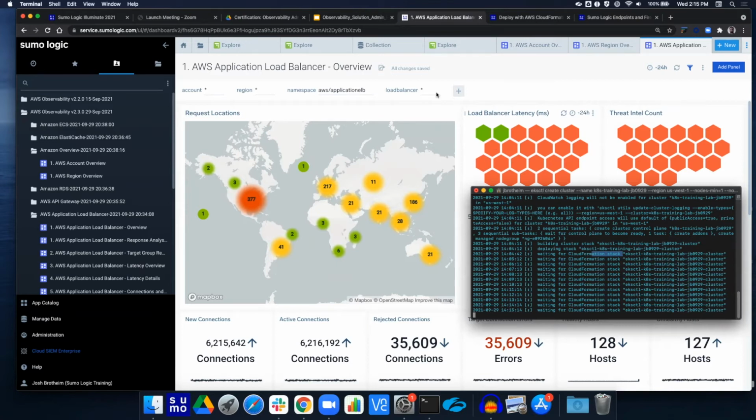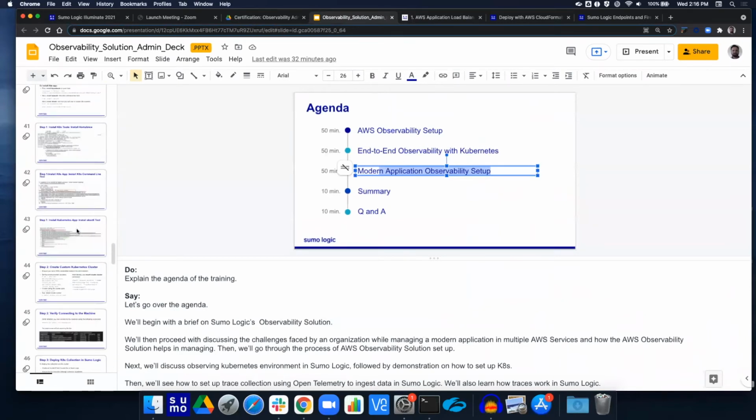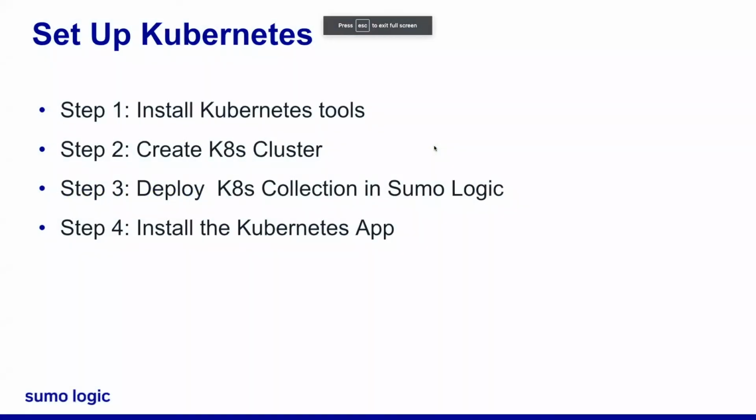I'm going to jump back into the slides just to walk through some. It's really a walkthrough of the lab guide, but while we're waiting, let me go ahead and show those slides. So in this activity, as you should be doing right now, we're going to install the tools, create that cluster, and then deploy Kubernetes Collection into Sumo Logic. Right now, we're still on step 1, but hoping to get to step 2 quickly.